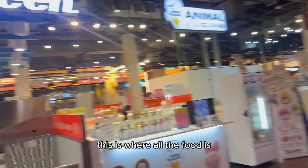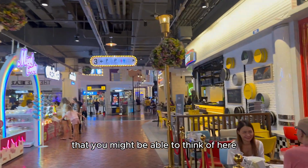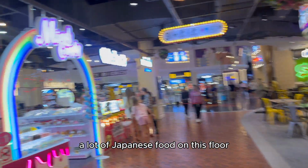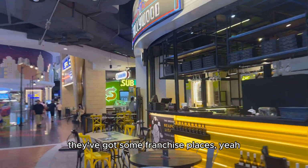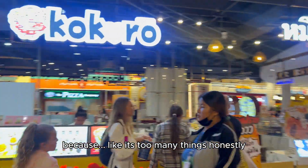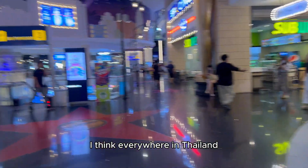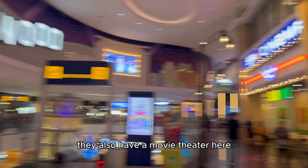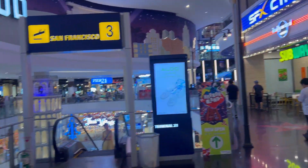So this is where all the food is. I mean, they've got pretty much everything that you might be able to think of here. A lot of Japanese food on this floor. They've got some franchise places. Yeah, we're just walking around trying to see what catches our eye because it's got too many things, honestly. I think everywhere in Thailand there's going to be many options, so just try it all basically. They also have a movie theater here, which is pretty cool.